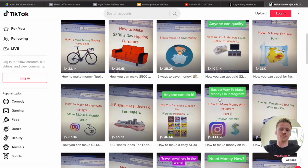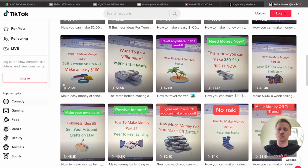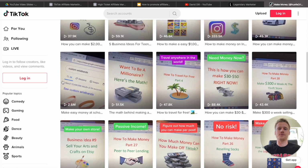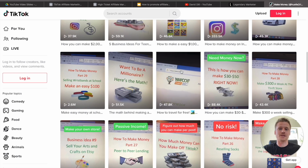So here's one with 104,000. Here's one with 333,000. So they do work. Here's one with 2.6 million. And all you're going to be doing is taking your cell phone and filming the step-by-step slides that you'll be creating inside of Google Slides.